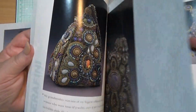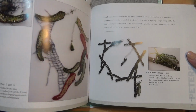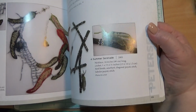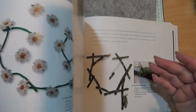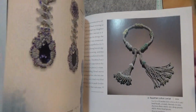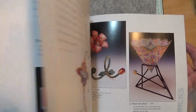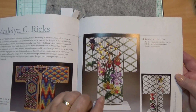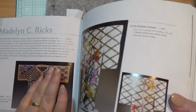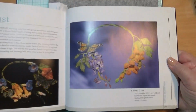Wait a minute. Look at there, there's a bug there. Oh, he's under the glare. Sorry about this, all the glare of everything. So there's just lots of different styles and because people, you know, everybody's got a different idea. Look at that. Isn't that amazing? Work on that. All beads. It's all beads. And then there's these ones.